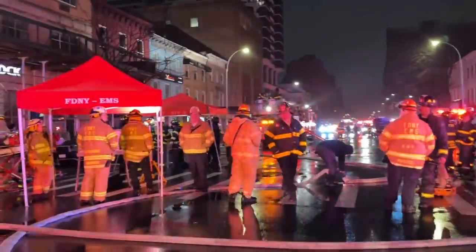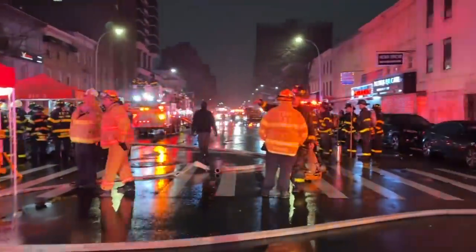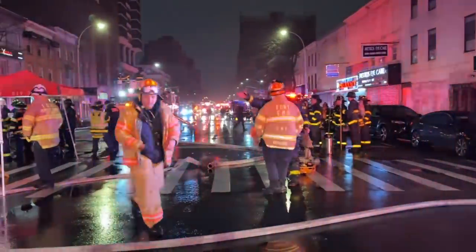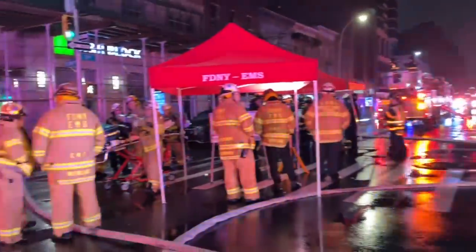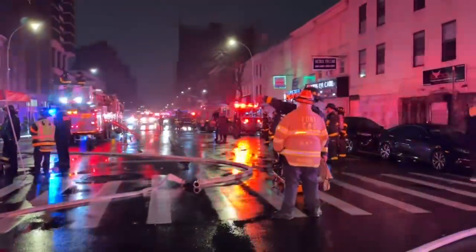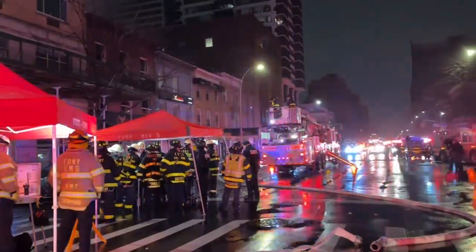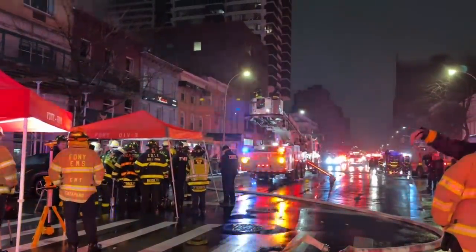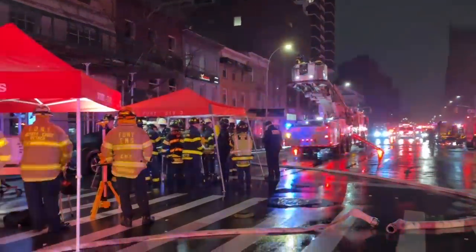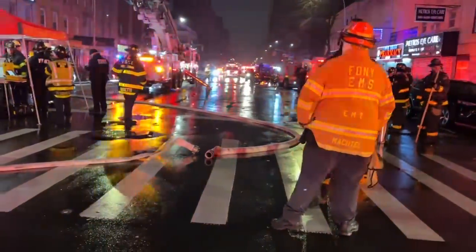A lot of the units are going to start taking off soon. And yeah, we're going to continue to monitor for a little bit longer just to make sure. They're putting the tower ladder up. I'm not sure if it's connected to any of the engines yet, or they're going to reconnect it to another engine, because 74 is going to be taking up.